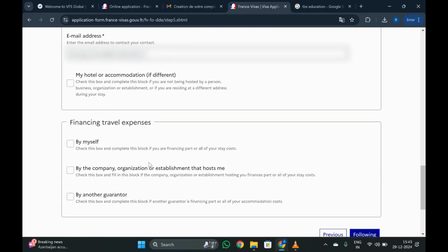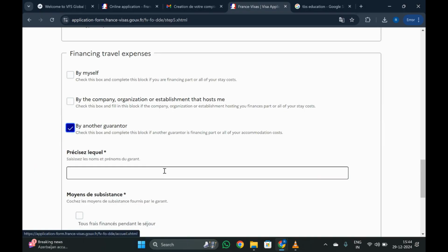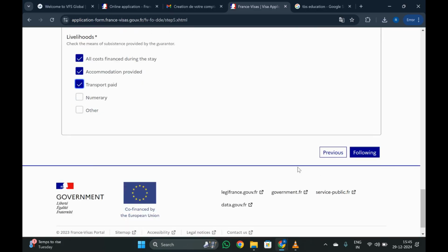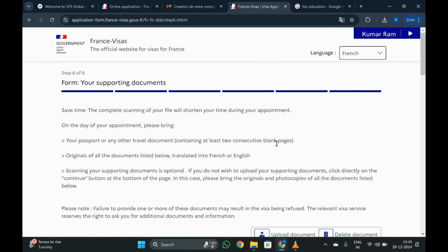Regarding my finance, I have taken a bank loan, so I'm going to add the details of the person who has been coordinating with me in my bank branch, such as personal name and the contact number as well. And also, do not forget to mention which bank you have opted for. Click on following.